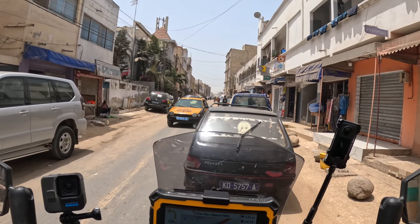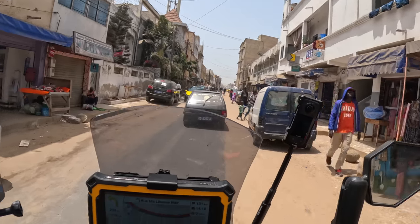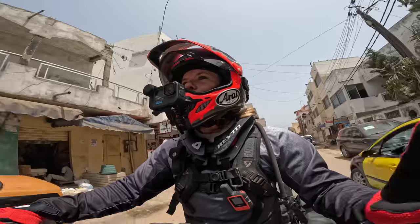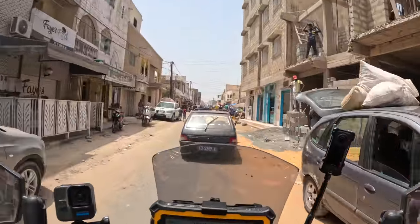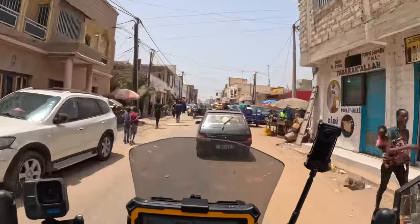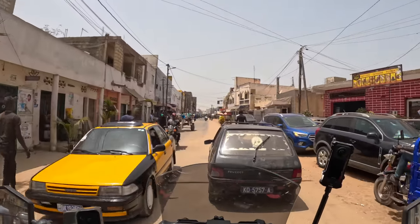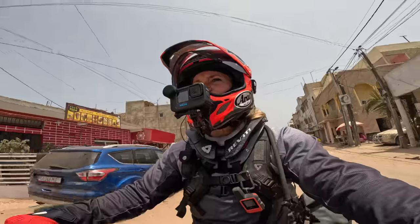And it's gonna be my last stop. No, I think it's gonna be my second to last stop for now in Senegal. And then I'm going to enter the Gambia. But first things first, get out of Dakar. I'm going to take, actually, there's a toll road, a big tar toll road. I'm gonna take that for the first bit to get out of the city, and then I'll find some smaller roads to ride.